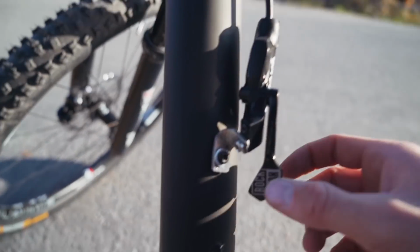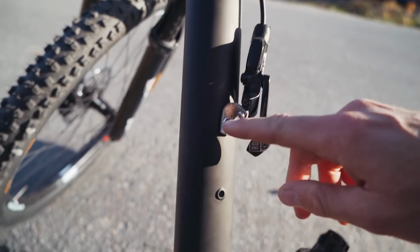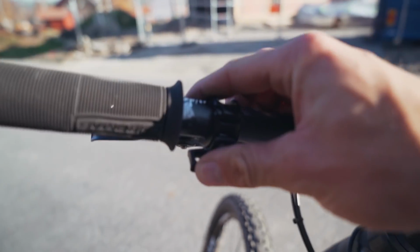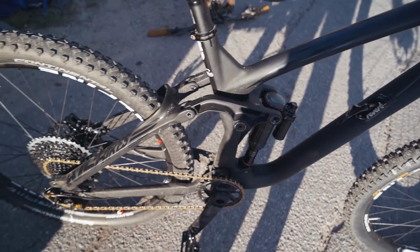And I also have a dropper post on this bike. So the guy at Sporttrail Södermalm, I have no idea how he made this. The good thing about all of this is that he used the same torque bolt, and it's the same length of the hose, so I can just screw that one out and put it back in the original mount, and I have a normal dropper post again. So this is what I'm gonna play around with.